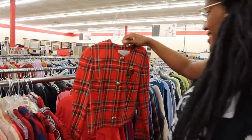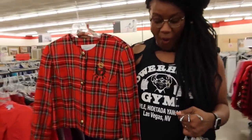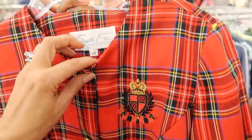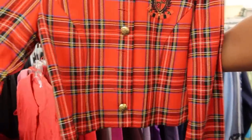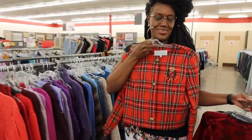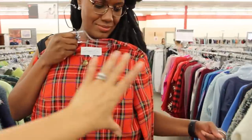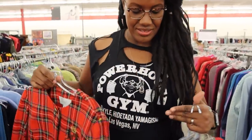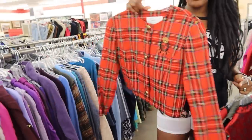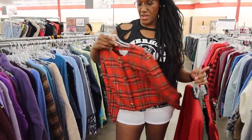Mm-hmm. I came over here. Oh, who are you? What size are you? This blazer is orgasmic. Oh my God, I'm in love. Okay, so I just found at least six of these small cropped blazers that I own. I realized I had an obsession at one point. Well, yeah, but they look great and they're very flattering. Even me with a gut, it makes me look petite.